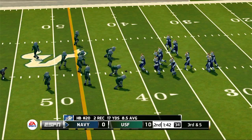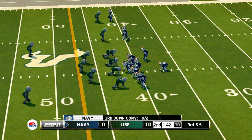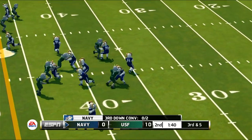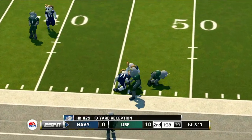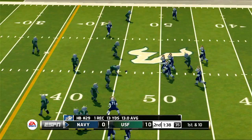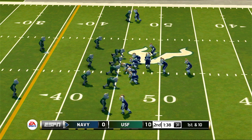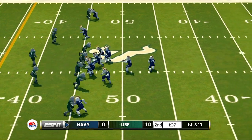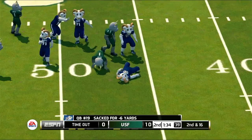From their own 42-yard line, it's third down. D-line, get that quarterback. Looks left, finding his tailback, and he is drilled at the 46-yard line. That makes it first and 10. Now he's scrambling. That's a great tackle at the 48.